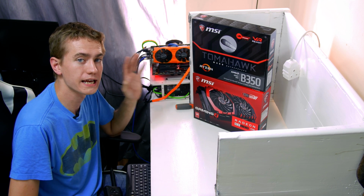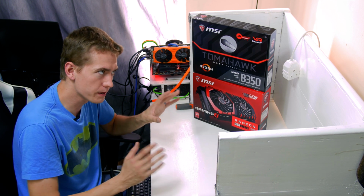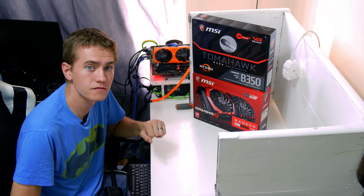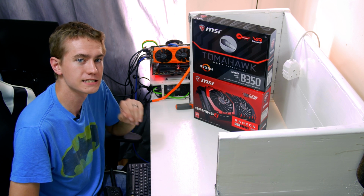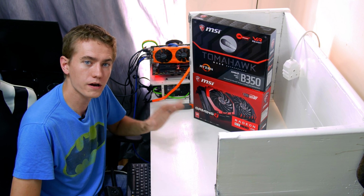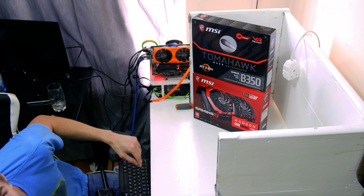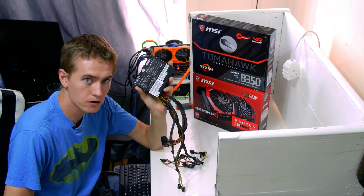So, for the entire build, I have the previously mentioned MSI B350 motherboard and RX 480 GPU, which will run in conjunction with my Ryzen 7 1700 processor, but I will be keeping that at stock for power draw reasons. I'll also have 32 gigabytes of G.Skill Trident Z RGB RAM, graciously supplied by Wootware, with a Samsung 950 Pro boot drive and 850 EVO storage drive, all running off of this Silverstone SFX 450 watt power supply.